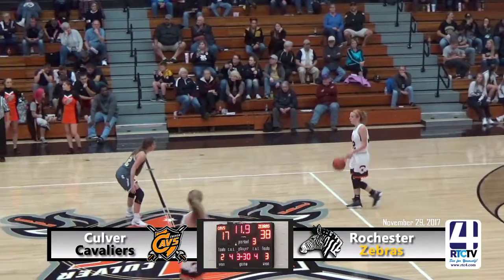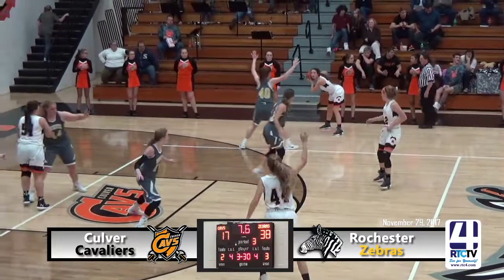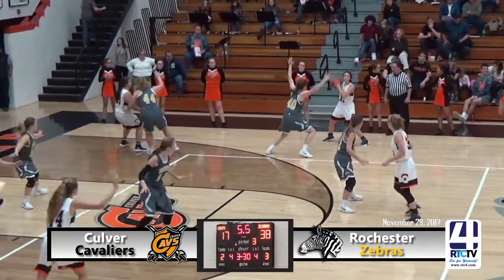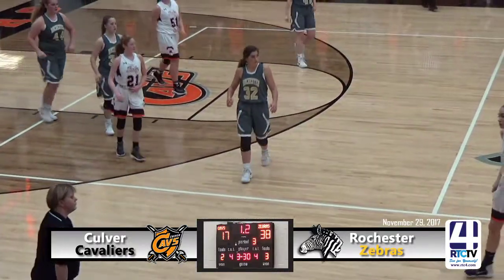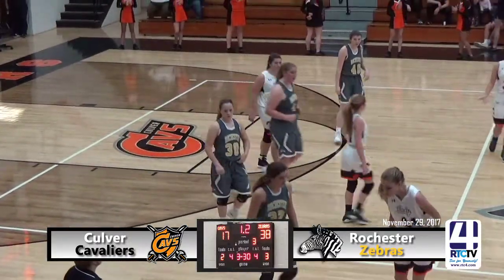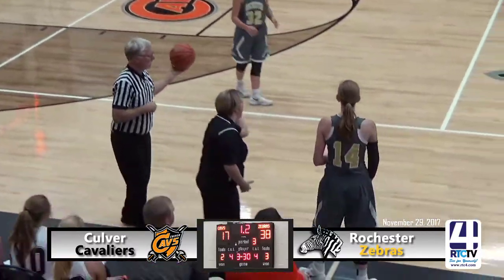Timmy runs the point with 10, takes her time and crosses the timeline with 8. Works high on the right side to Hayes with 4. Hayes with the basketball high on the right side with 3. Over the top of the defense. It's going to throw it out of bounds, and Rochester will have it with 1.2. Right in front of the Culver bench. That's 20 turnovers on the Lady Cavs.